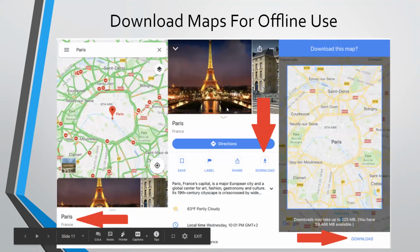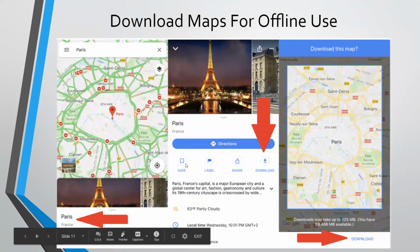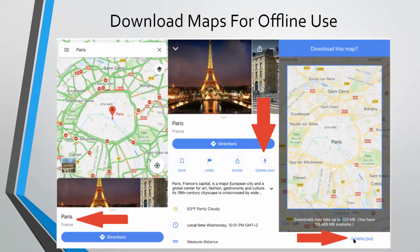All right, so my first example here is how to download maps for offline use. As you can see here, this is a map of Paris, and if you wanted to download this map of Paris, you can swipe up on this location, and you can see it will show you this screen. On the far right, you will see a button that says download. And if you click on download, it will show you this image. And you can see within this square, that is the area that Google Maps will download for you. If you choose to download it, then you can click on the download button, and this will give you a map that you can use offline.